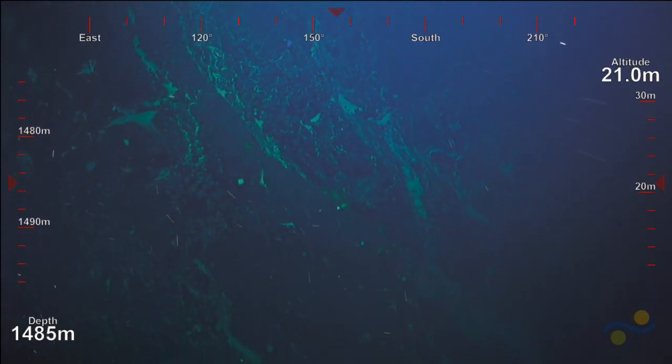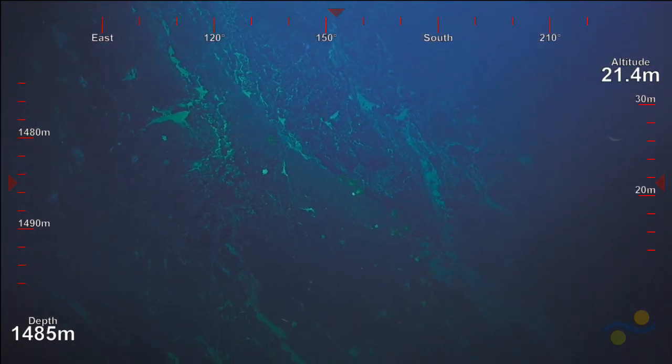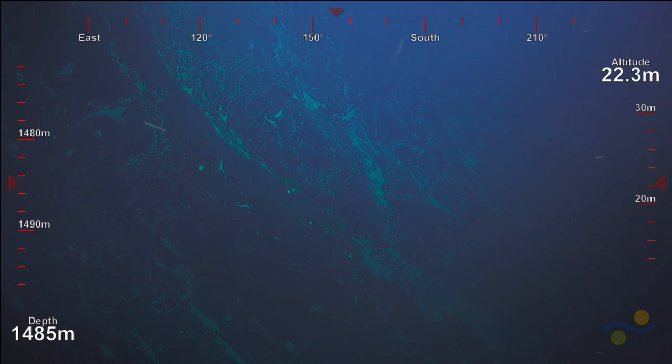How deep do you want to go? That's good. I was just trying to get to a point where I could see the seafloor better. Just be closer, so.